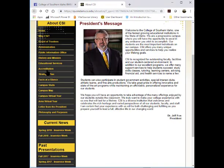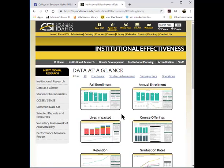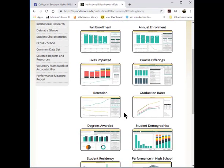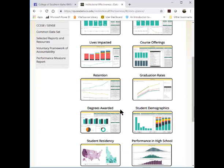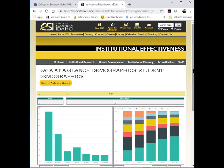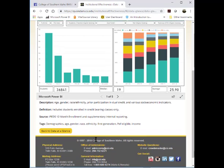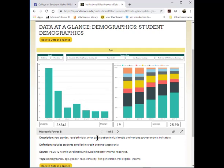You can go in and you can see specific data sets, look at different research, enrollment, course offerings, graduation rates, etc. Student demographics, you can pull that up and get more information that way. And we'll do an assignment related to this in the course, but you can look back through and see what's going on and what we have happening.